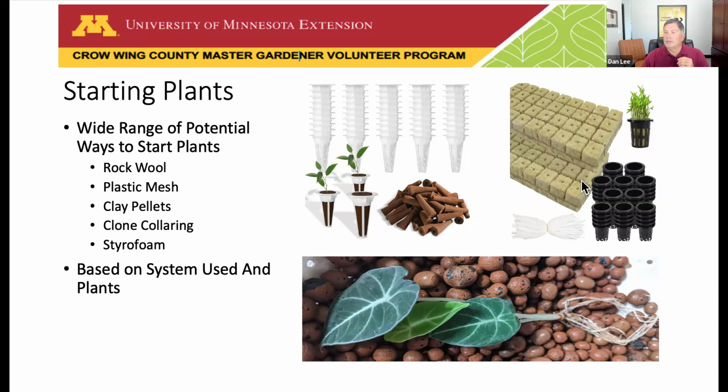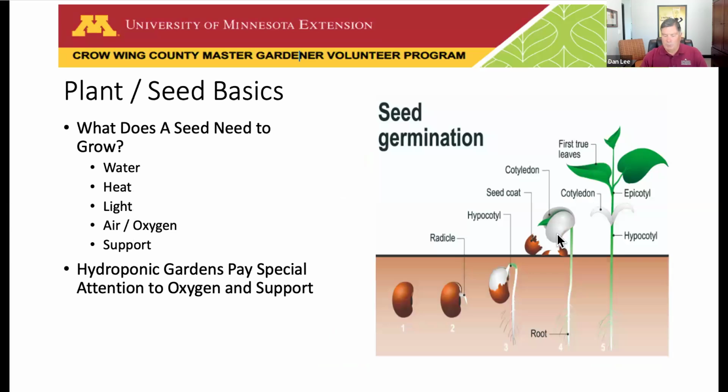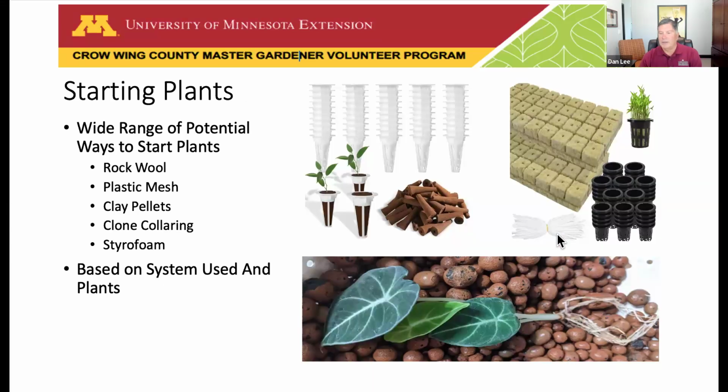Another way to do it, which I actually have had better success with, is using rock wool. So rock wool is a product that you can buy in sheets. And as you can see, it's separated into 1-inch squares in these sheets that you get. You put a seed in the center in the little dimple hole, take one of those cubes of rock wool, put it inside the black mesh container that has a wick below it, and give it some water, and you will have a plant that will start to germinate.